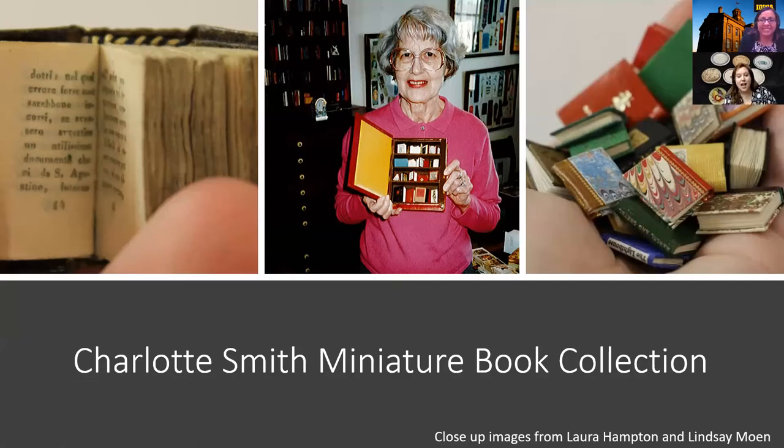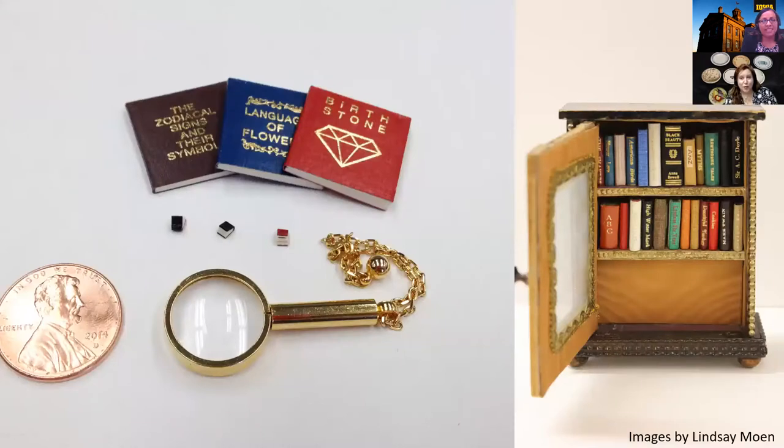And there was a couple thousand in there. And we continue to add to this collection. So right now our collection sits at just over 4,000 miniature books. And to be a miniature book, you have to be 3 inches or less. So here are some pictures of the collection. And here are a couple more.